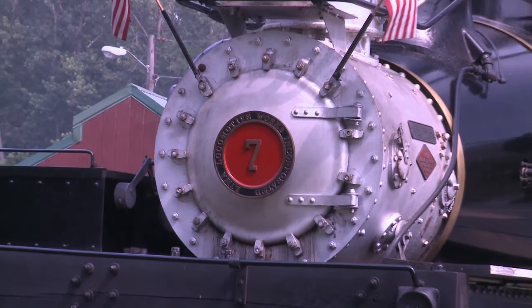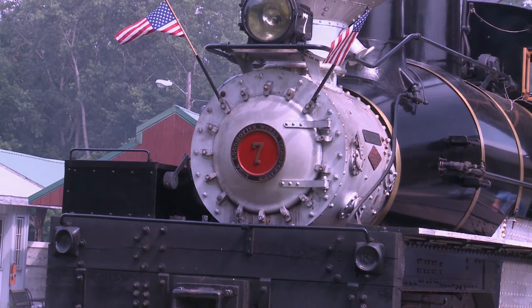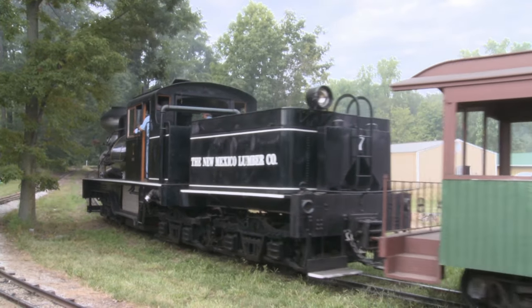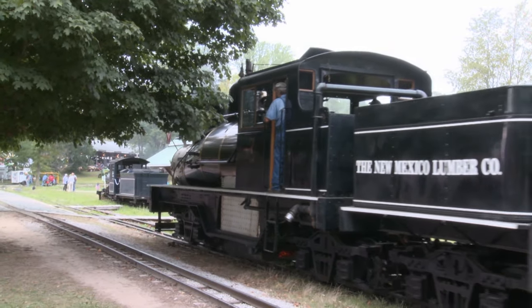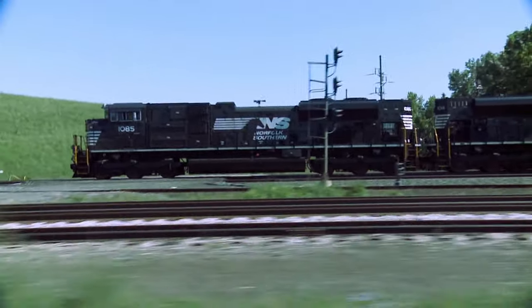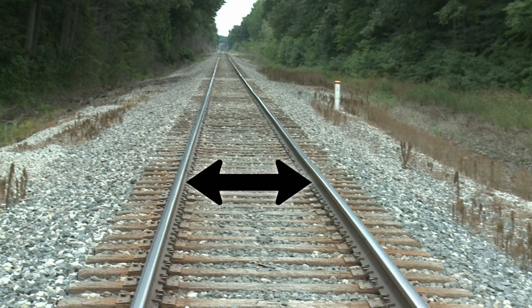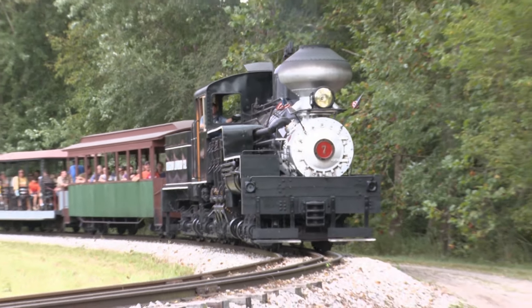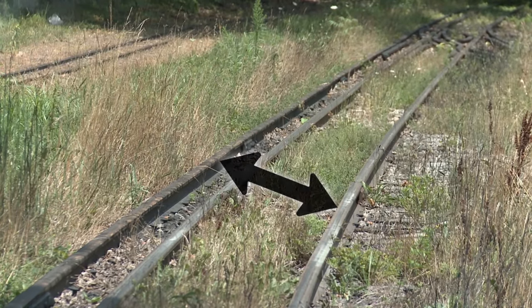This number 7 Shay was built by Lima Locomotive Works of Lima, Ohio in 1927. It has 12 wheels and 6 axles and weighs 67 tons. It's the biggest locomotive at Heston. Most trains you see today run on standard gauge track. Standard gauge measures 48 1/2 inches between the rails. The next size is called narrow gauge. That's the track Ted is driving the Shay on. It measures 42 inches between the rails.